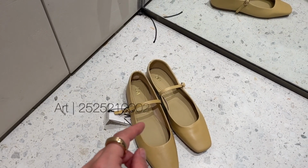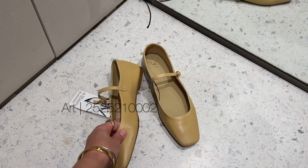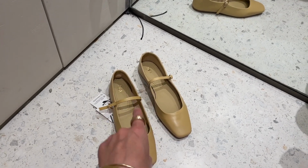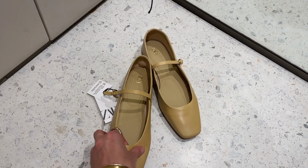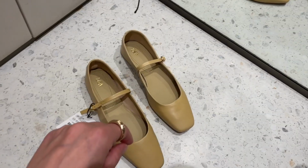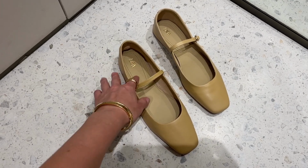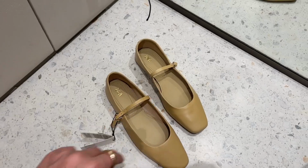Let me just say something about these shoes. These shoes are Mary Jane ballet flats, but they are made from the softest leather that I've ever put on my feet. So comfortable, I can't even describe how comfortable I felt. Highly recommend it. I sized up in those. Usually my size is 37, UK 4, and I sized up to 38 in these, and I felt so comfortable.